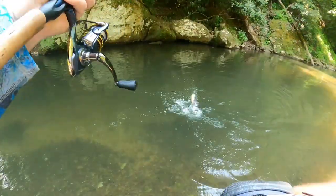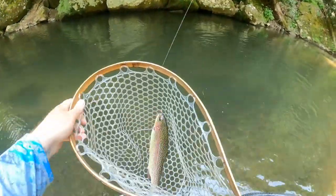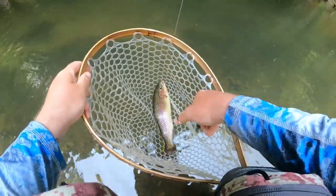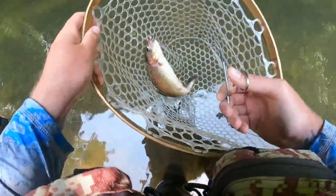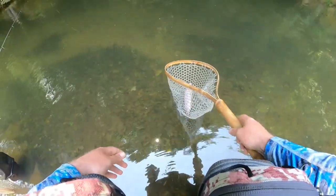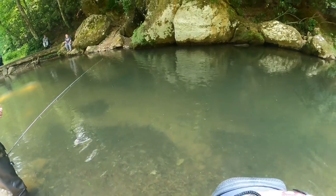Another pretty rainbow. Beautiful fish. And they're getting hooked just perfect every time. He does not want to go back. One's bigger than that one. No, it's small, way smaller than that one. What I'm throwing? I'll try.